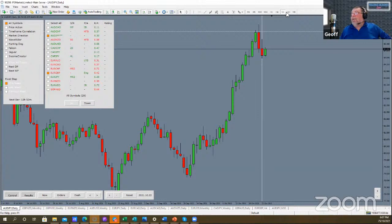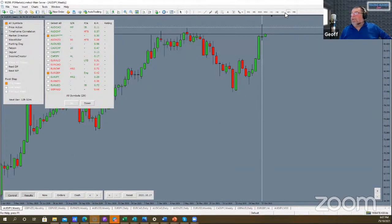And if we go to the weekly chart, Aussie Yen's a perfect one, actually. I will do a little bit more on Aussie Yen because I think this has got real prospects to go to the downside. We are at a strong resistance level. This is a weekly chart, don't forget. We've tried already last week to crack through that high and failed, put in a reversal bar.